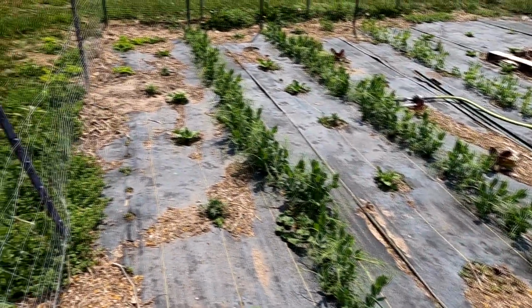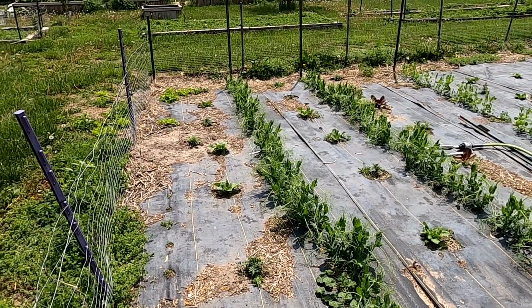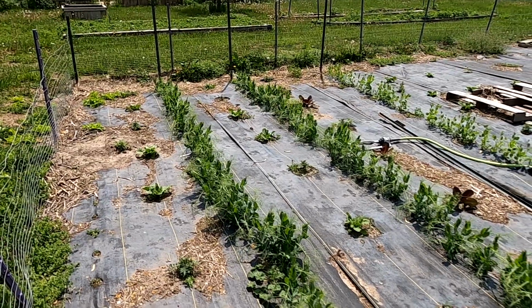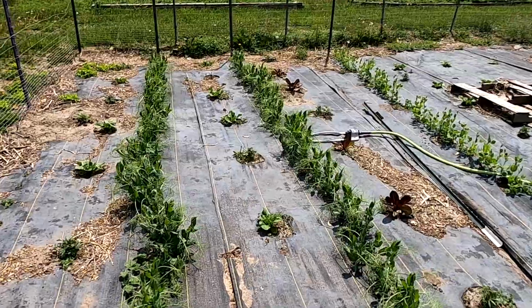Okay, so this garden is fenced in because the rabbits love these peas. We fenced it last year because they were eating off every last pea that I had planted. And that just worked really well this year.